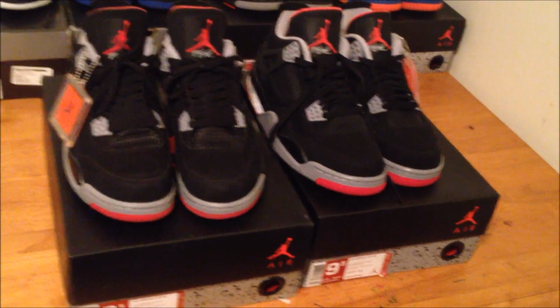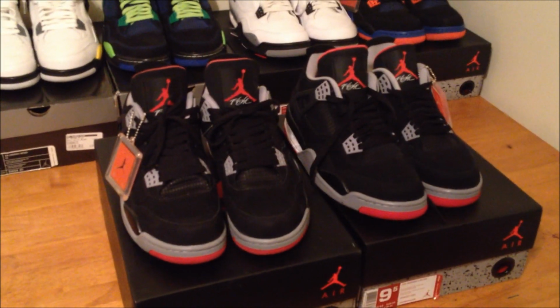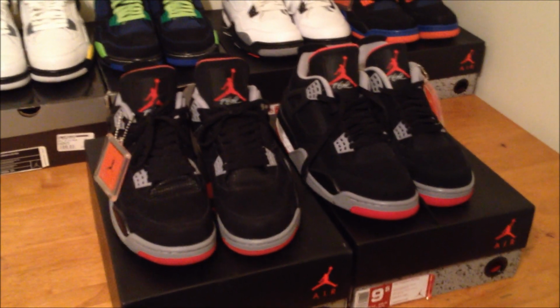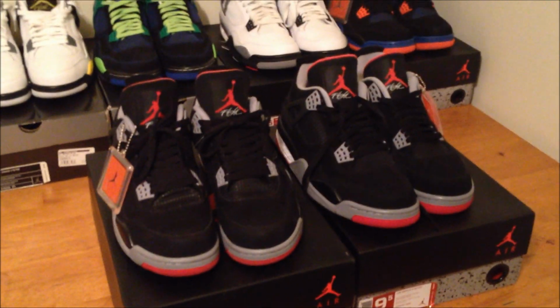Oh, yeah. And the cool gray 9s are coming out. I'm not a big fan of gray. Like an all gray shoe. So, good luck to anybody that's getting it. That's one shoe I don't really care about. You can tell I don't care about it because I haven't mentioned that motherfucker at all. But good luck to those that are trying to get it.